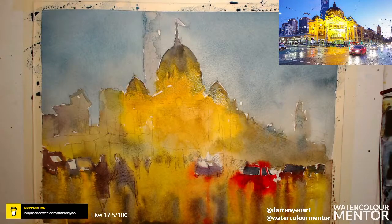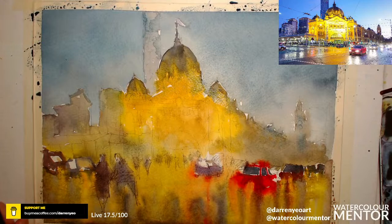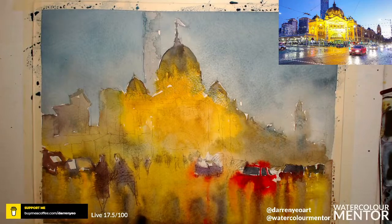Okay. The temptation here is to just keep going and to keep playing around and adding more colors, darkening areas, that sort of thing. But I know it's kind of around the time where I have to now be careful. Okay. Let's get rid of a bit of this water at the bottom. Okay, a bit of this. Yeah. Having a look. Okay. Looking okay. Maybe a bit more neutral tint in some of these areas. Just a teeny bit.